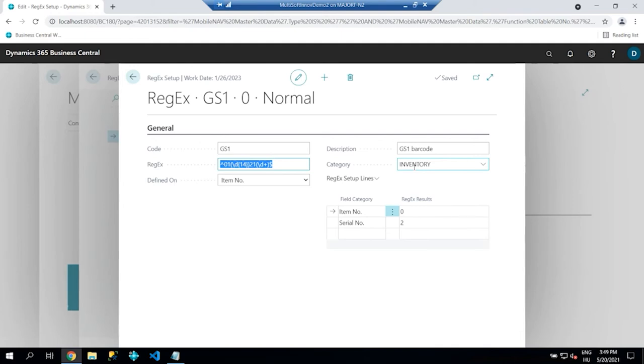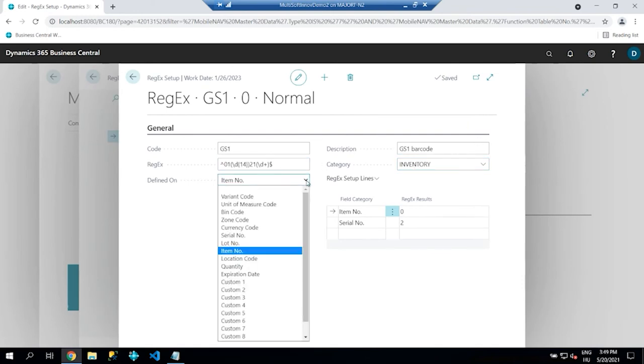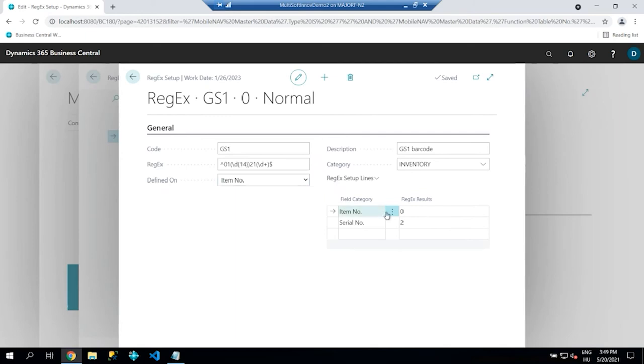Now we have extended the field categories with additional options. So now we are not just having those old field categories, but now we have serial number, lot number, item number, location code, quantity, expiration date, and we have also introduced some custom ones which you can use for your custom fields for the splitting.